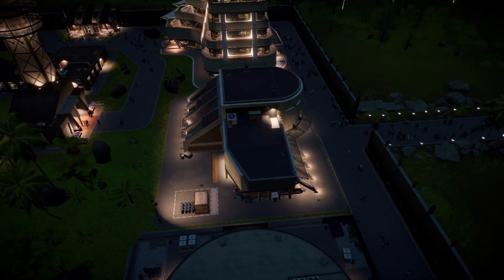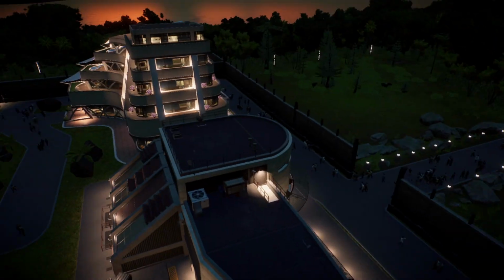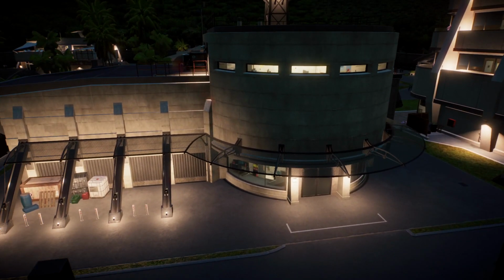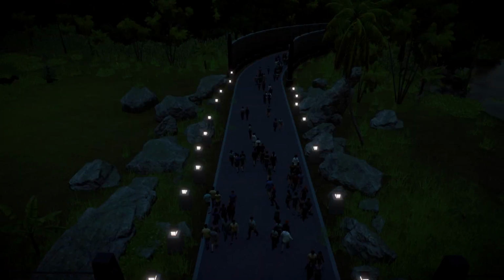Anyways, we have other buildings, all Jurassic Park style, because it looks really imposing. Like the Jurassic Park Science Center looks really cool. Anyways, no reason to dawdle here when we can move onwards into the park.